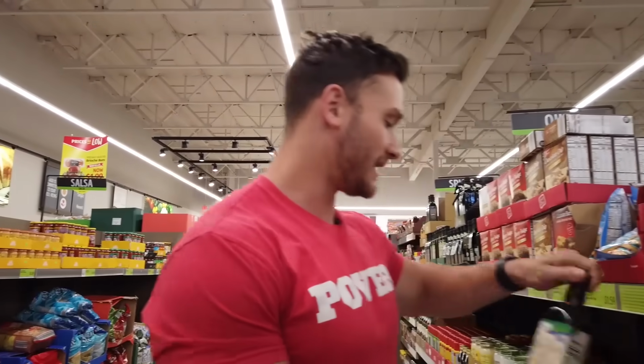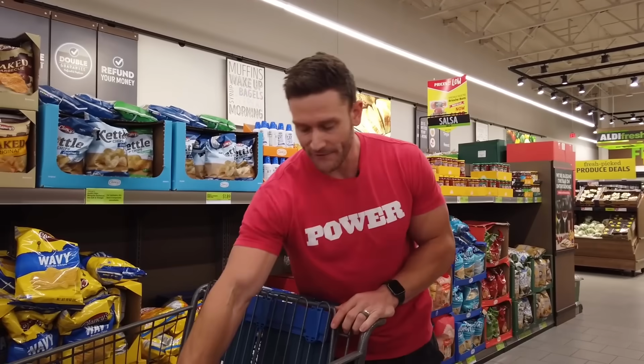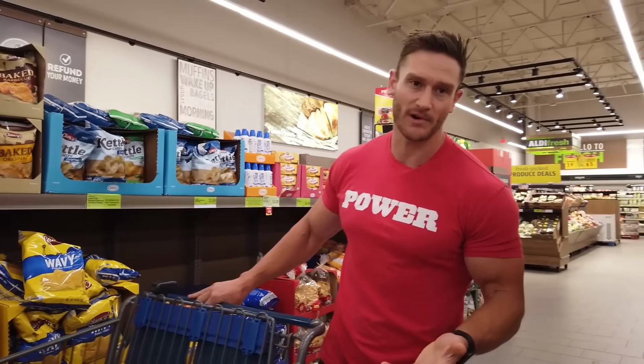Now we've got avocado oil. And the nice thing about avocado oil is a really high smoke point. So we can cook with it and it doesn't denature. Normally, fats will end up breaking down. If you have a fat like a polyunsaturated fat, every time you cook with it, it's going to break down and go through what's called lipid peroxidation, which really can be toxic within the body.